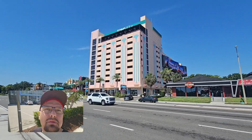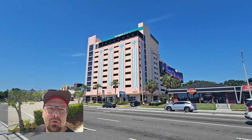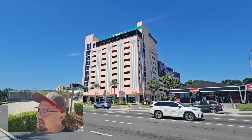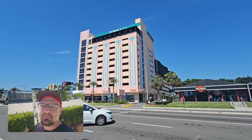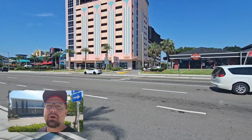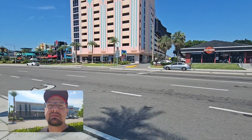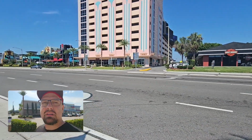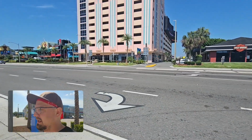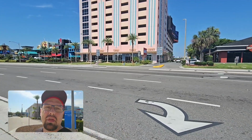Over here's the new Tom's Watch Bar. It's up all the way on the top. They are now open. They got a balcony up there. Mooyah Burgers and Fries and Shakes is over there. And there's also a pretty small Disney gift shop, Disney store over there.